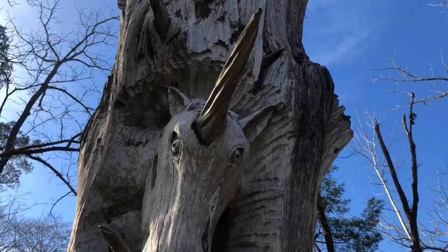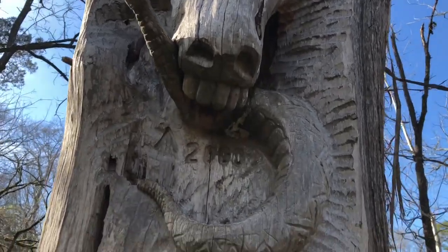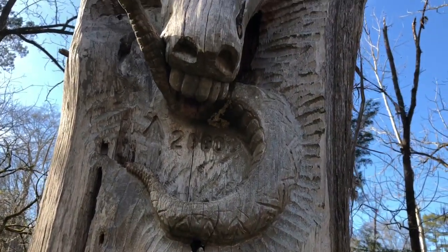I think probably my favorite one here is this one. It's a unicorn. He's eating a snake. There's his horn. You can see his teeth chomping down on a delicious reptilian snack.